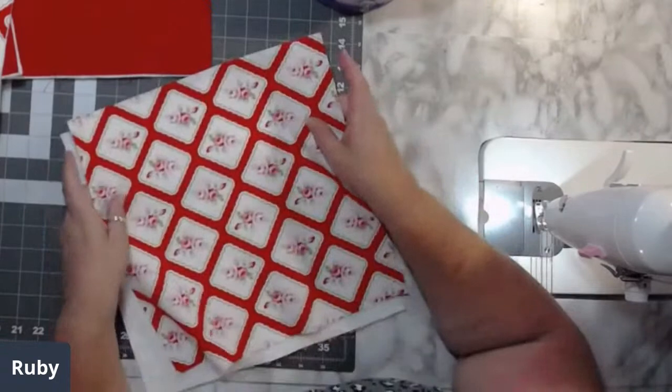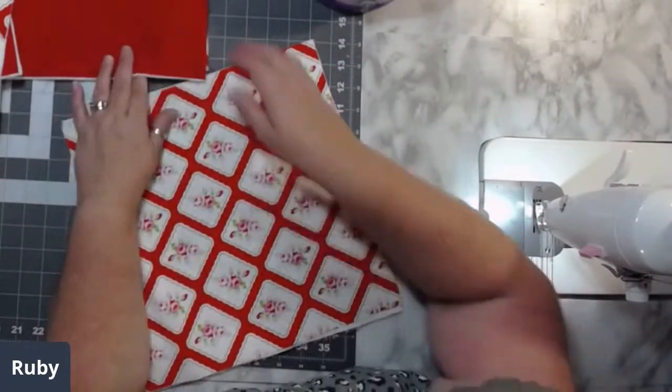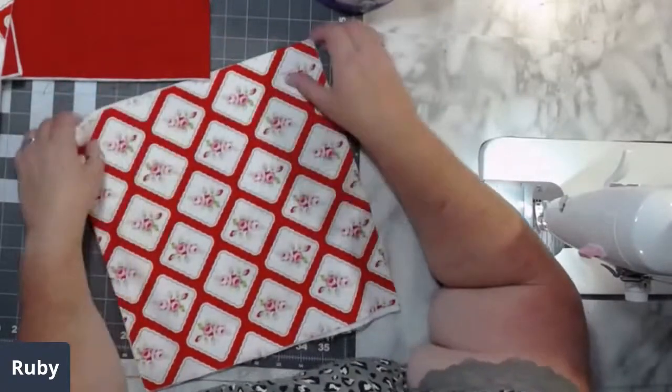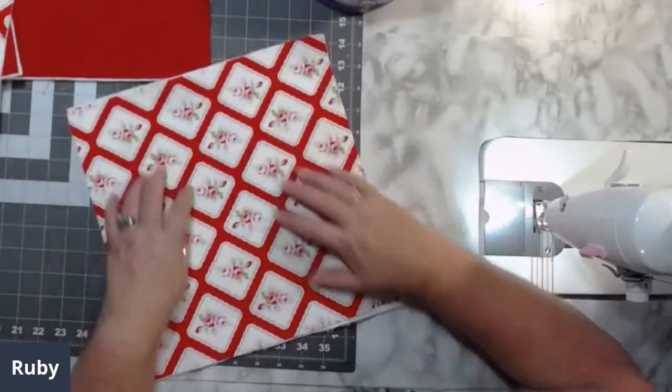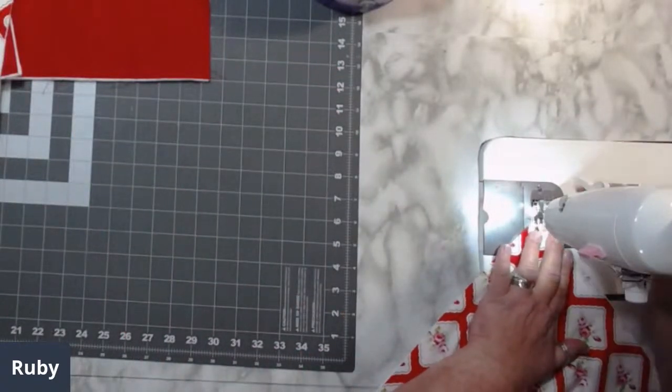It's not as linty as that other stuff. This red doesn't have a whole bunch of fiber on it like the black did. If you remember what a nightmare that was.